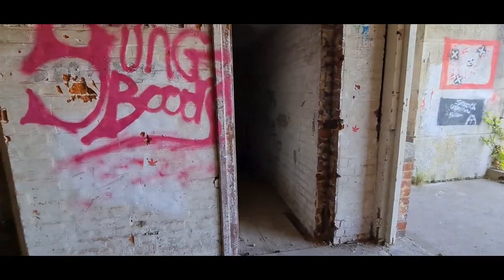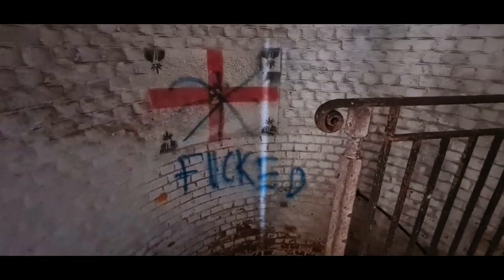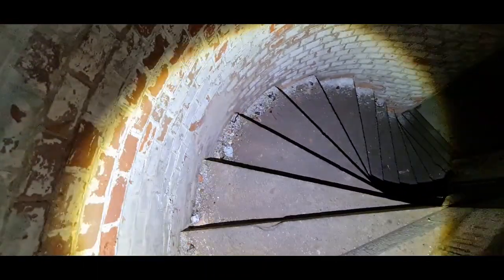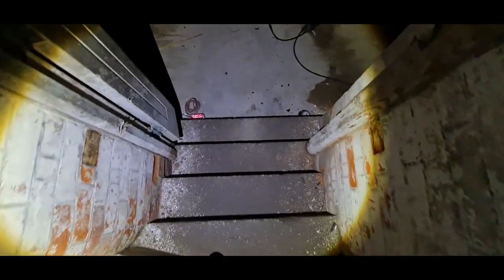Now, here's another tunnel. Is there a spiral staircase? There is. Yes. Let's have a quick look. I think it just really goes down to the same place where we were, where all the ammunition was stored. Yep, it's exactly where we were. So I'm going to turn around and go straight back up.